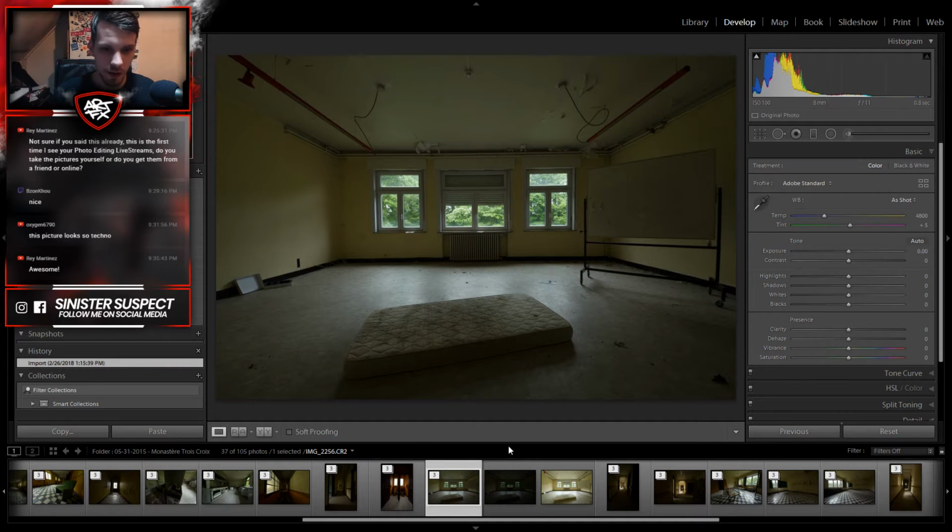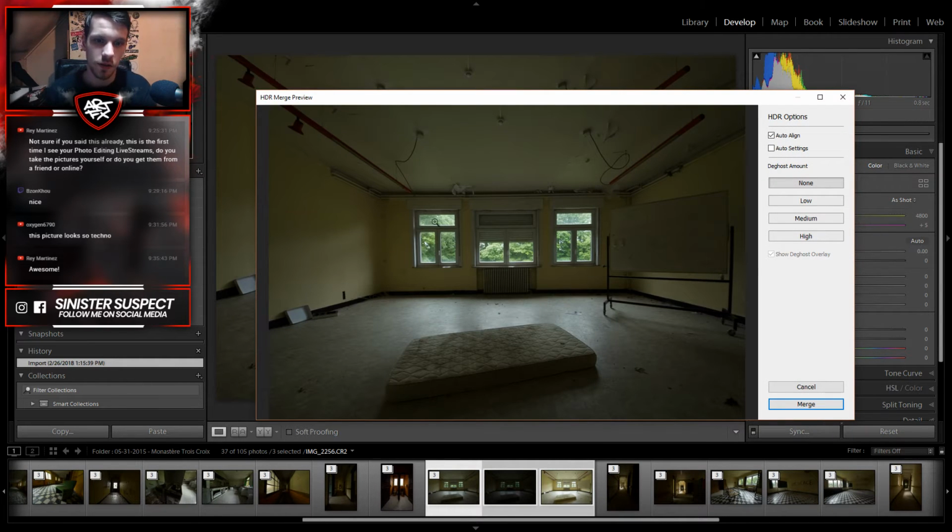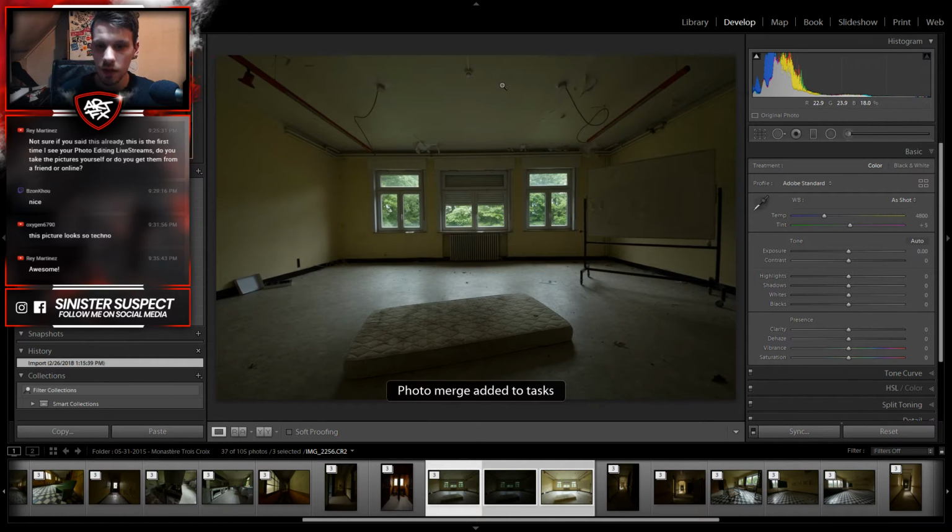Yeah, that looks like a nice one. Let's try out this shot. So I'm gonna merge these photos into an HDR photo, so that we can control these highlights. That's the most important thing. That's why I use HDR.